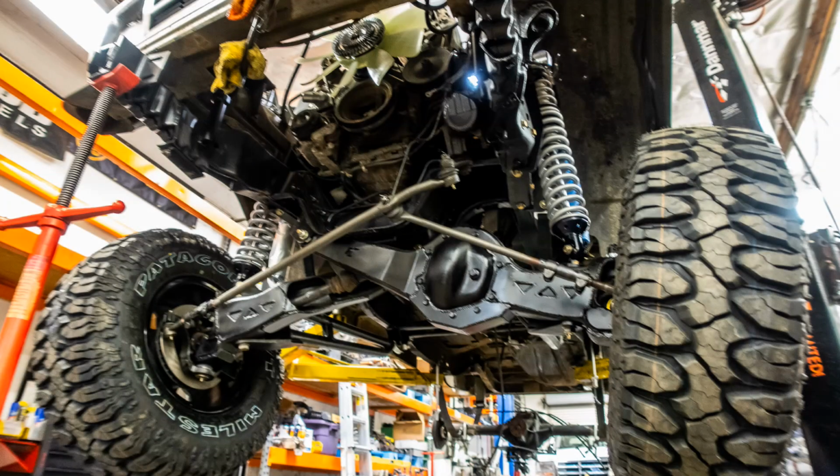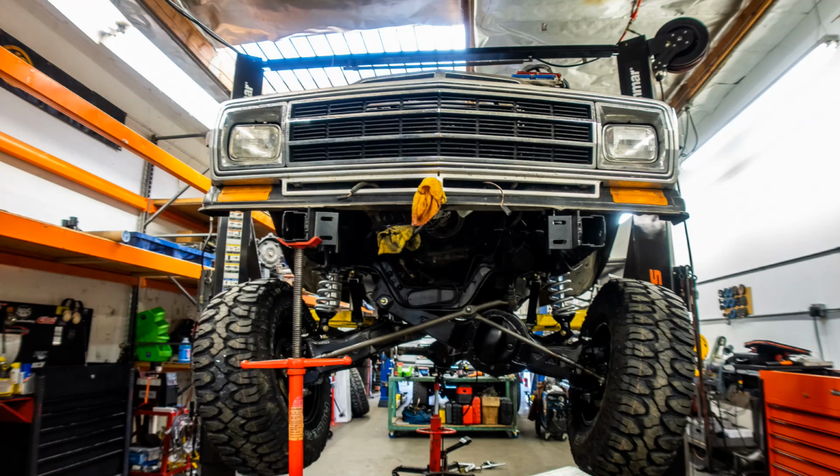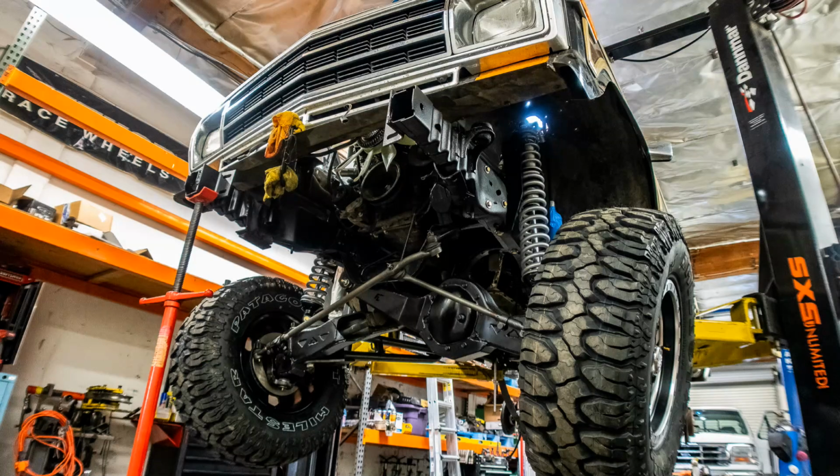I have only rotated them once, and I feel like they're wearing totally fine, especially with our twin traction beam setup on the front of the Jeep. They're really prone to more tire wear. So far, pretty good. I would give it a 7 out of 10 for road manners, noise, and wear.